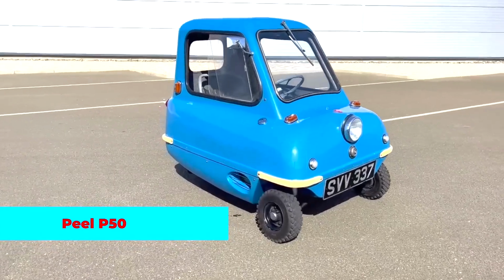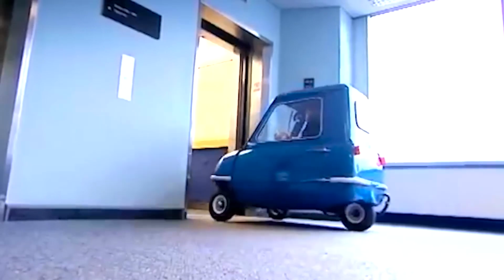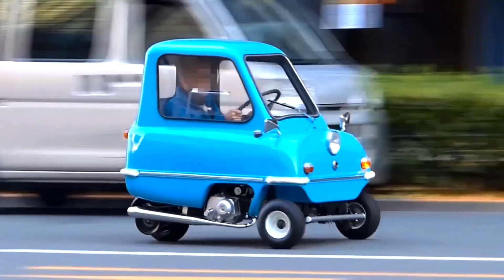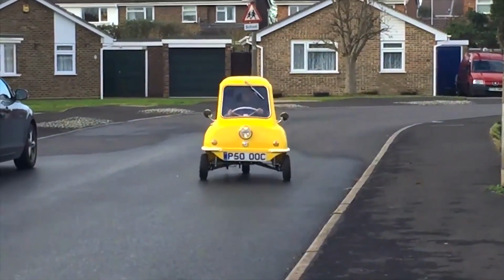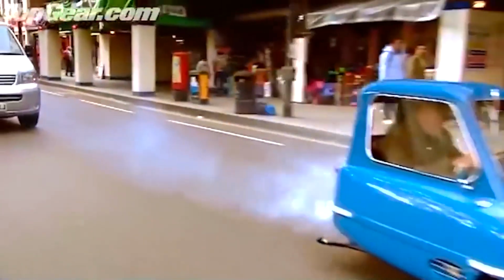Peel P50. At 137 centimeters long, 99 centimeters wide, and with a weight of 59 kilograms, the P50 holds the record as the smallest car ever to go into production. It is listed in the 2010 Guinness Book of World Records as the smallest production car ever made.